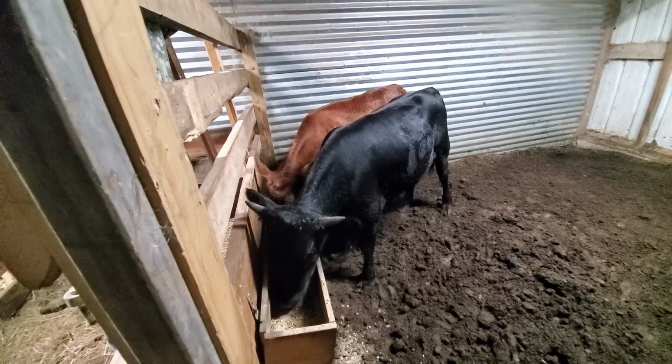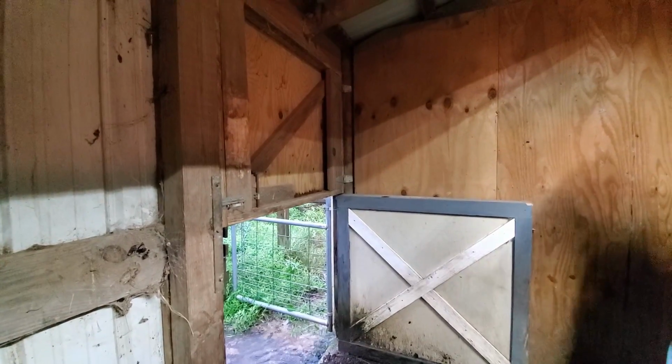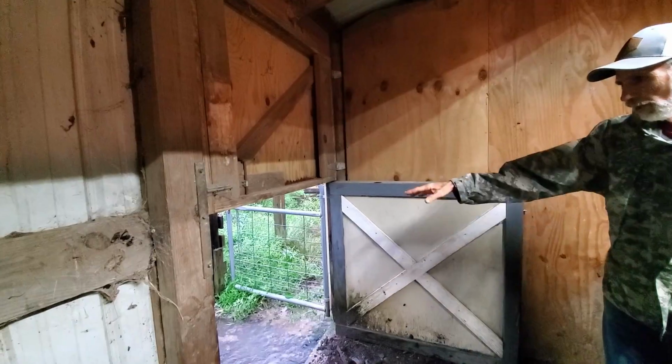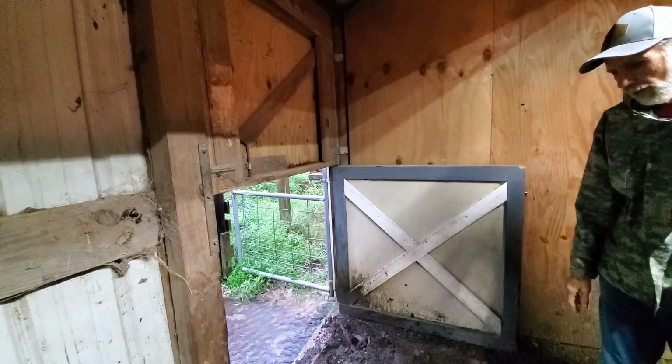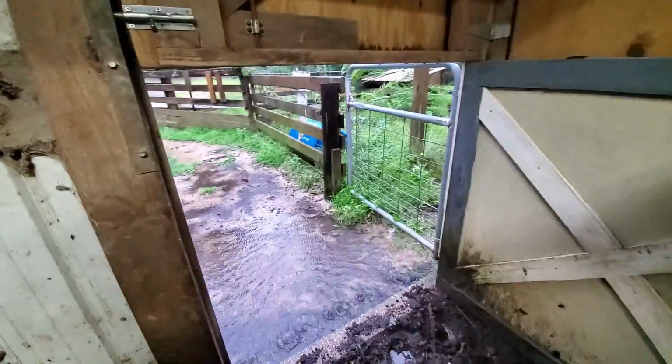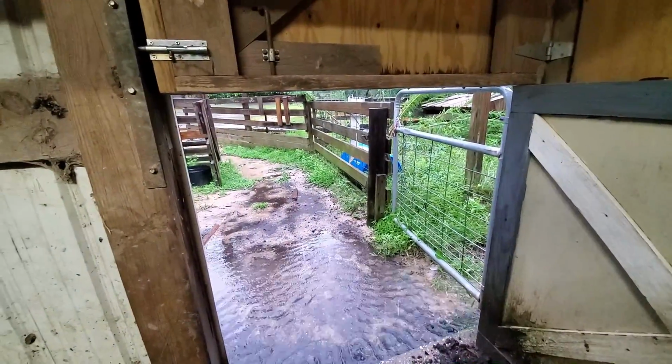They smart. They stay in here. Yeah, I shut the top half of the door so that the rain wouldn't blow in the barn too bad, and they can come underneath it and come in. I knew it was going to get a little wet right here, but at least maybe the rest of the barn, it all stayed kind of dry.